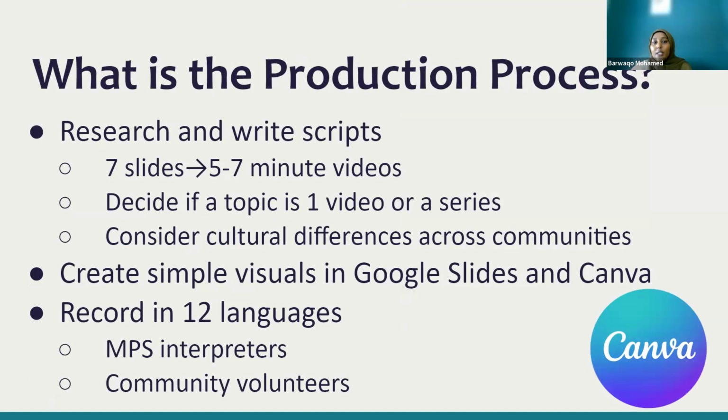So if it's 5 to 7 minutes in English, it could be 5 to 12 minutes in maybe Rohingya or in Burmese. But we try to make that small so people are able to watch it and not get bored watching a 20-minute video. Sometimes topics carry a lot of information, and we don't want to make it long, so we try to break it down into different topics.